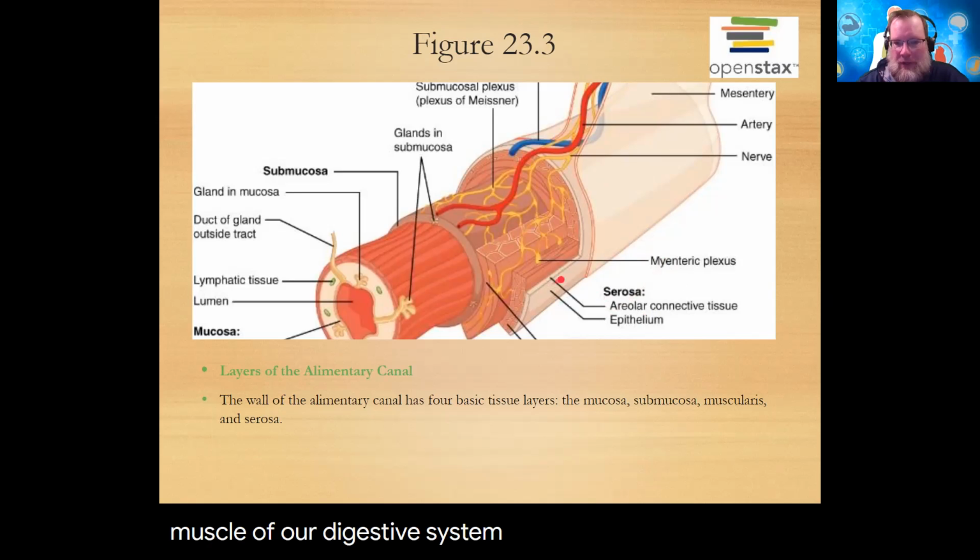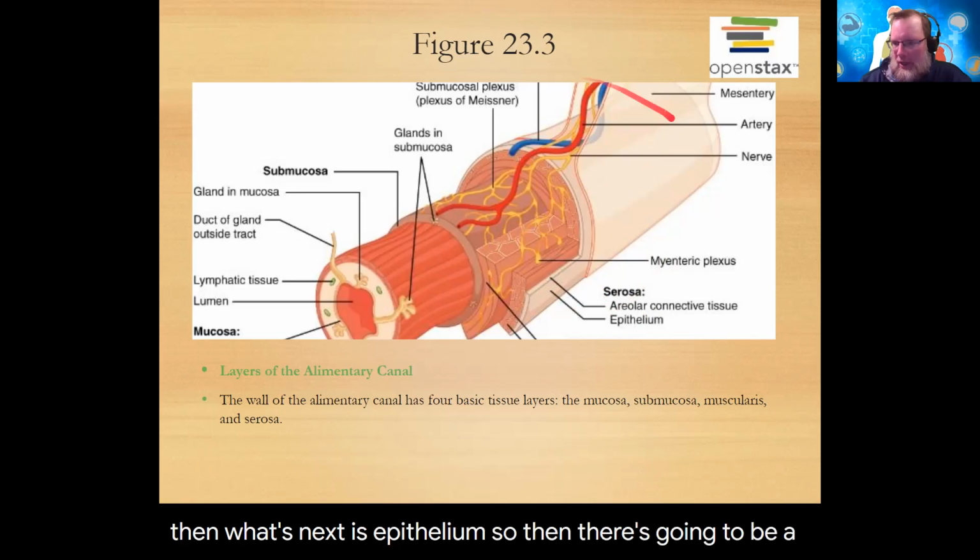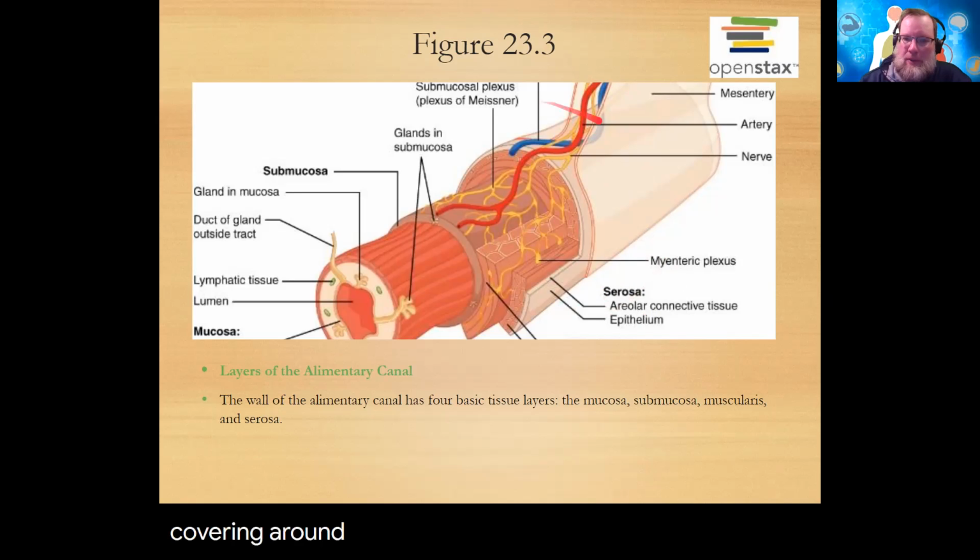Okay, so you're going to have the connective tissue, and then that's going to have a lining, right? Connective tissue. Then what's next is epithelium. So then there's going to be a covering around all of this. Okay, so the serosa is going to be connective tissue with a final layer of epithelium.